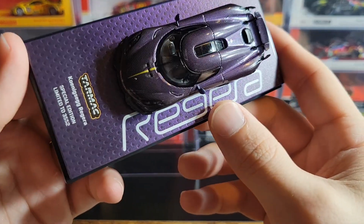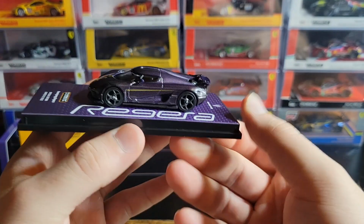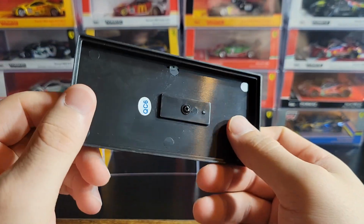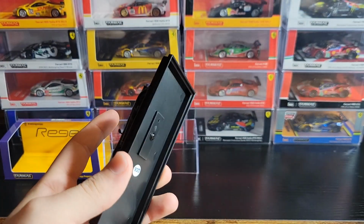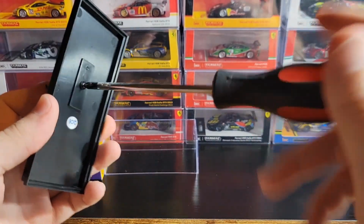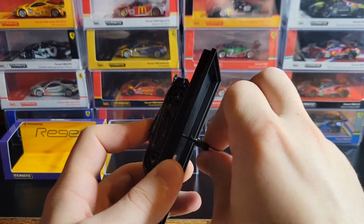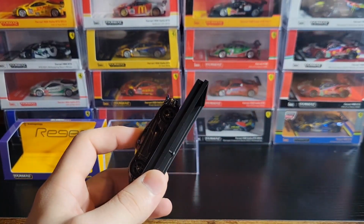Koenigsegg Regera. The base plate's kind of cool. It's got this cool design on it. You got the Koenigsegg logo back here, and then it says Regera real big at the front. So pretty cool. I don't see any reason why we can't take this off the base, so I think we're going to go ahead and do that. There's not any real fragile parts or anything on this one, so no antennas that you have to worry about breaking off.